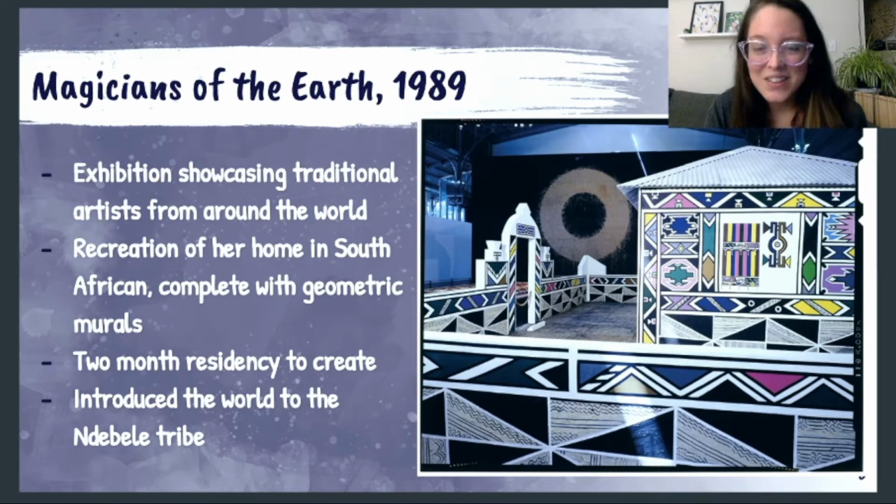The only difference here, and it's kind of a big one, with this house compared to her own, is it's got an aluminum roof. Now, her house in South Africa has a thatch roof that's made from straw. So not everything is quite exactly as it was.